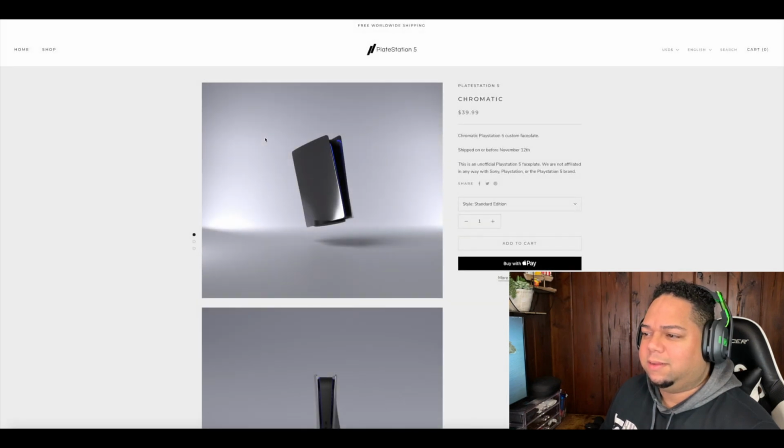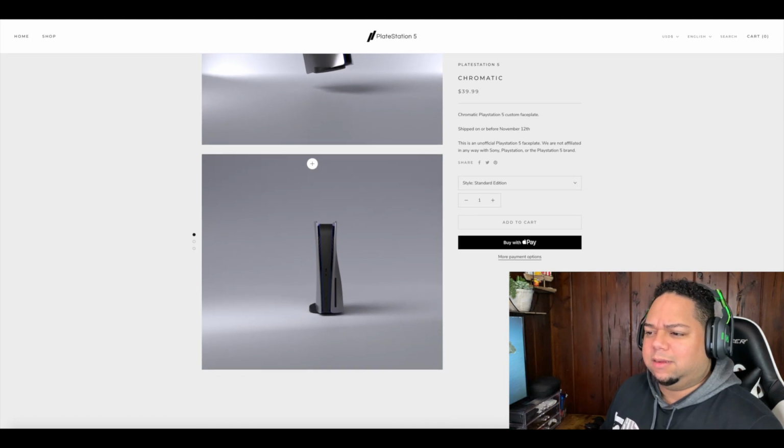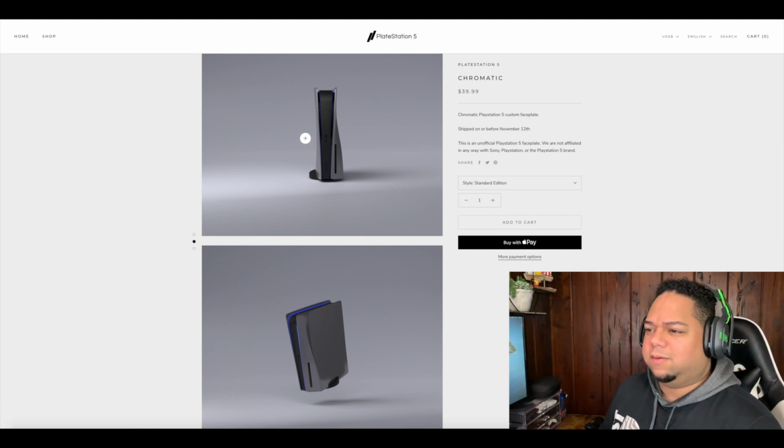This is the one I really like. Out of all of these colors, I don't know why. I mean, it still has that sort of black look, just a really shiny black, almost like a space gray in a way. Now if it's chrome like a mirror, I don't know if I necessarily like that.